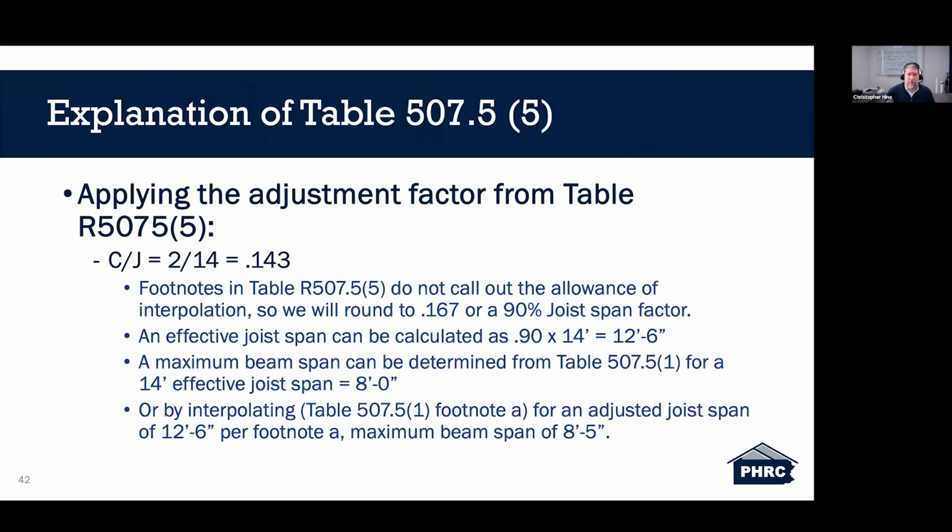So applying this adjustment factor from table 507.5(5), where we took the cantilever and divided it by the joist span, 2 divided by 14 gives you a factor adjustment of 0.143. So what exactly does that mean? That's what we want to figure out. And footnotes in table 507.5(5) do not call out for the allowance of interpolation. So we will round it to the 0.167 or 90% joist span factor.